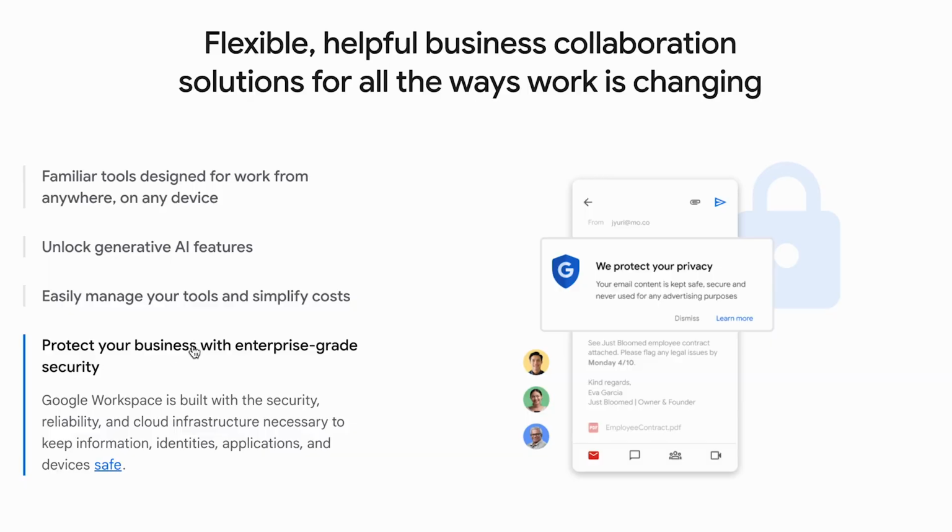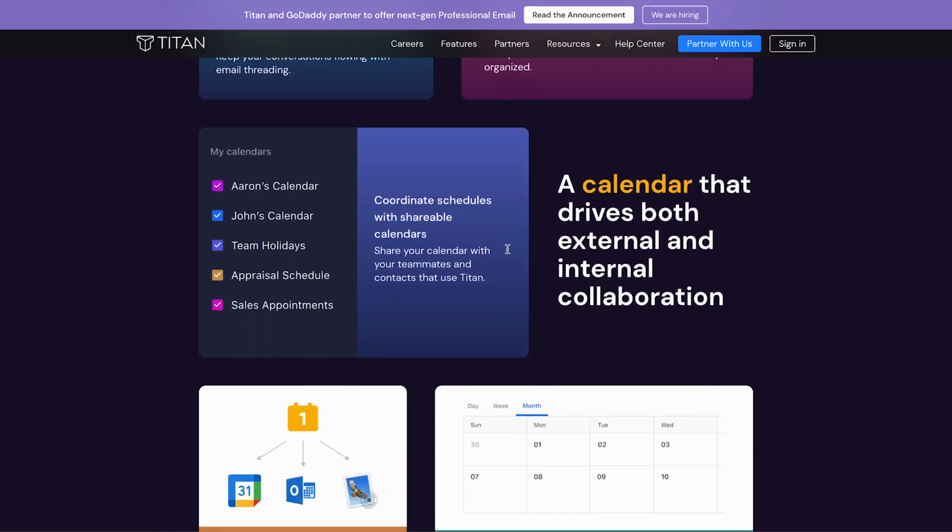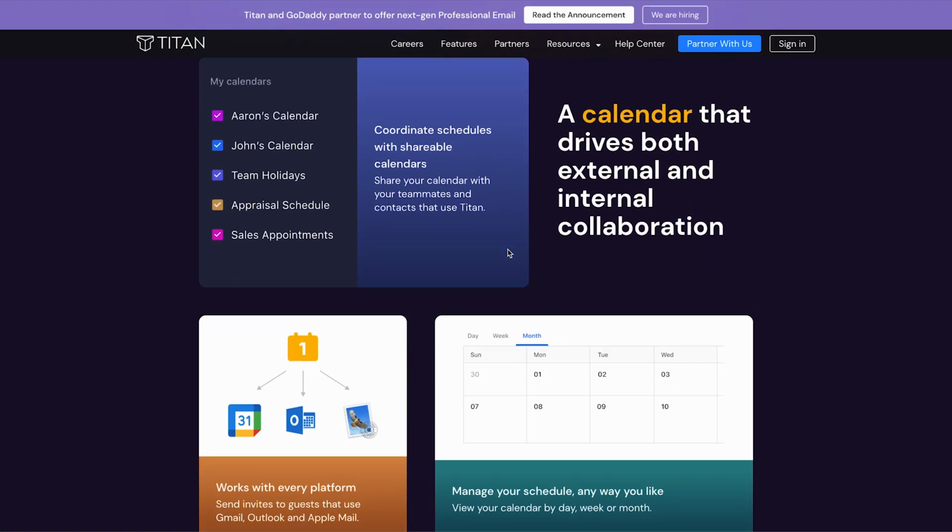So, which is better? Titan Email is awesome for startups and individual users because of its cost-effectiveness, user-friendly interface, and task integrations along with email-related AI features, but it doesn't have the same storage space as Google does. It's also less collaborative than Google Workspace.